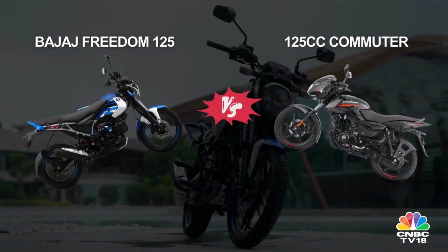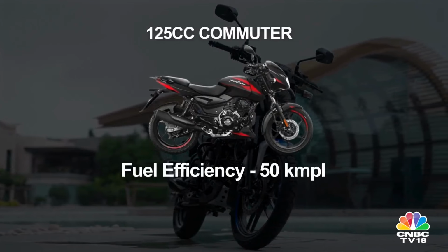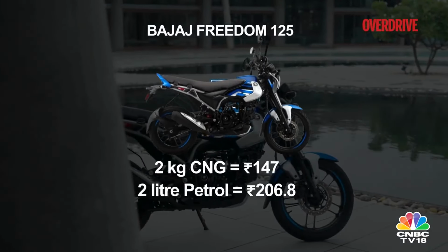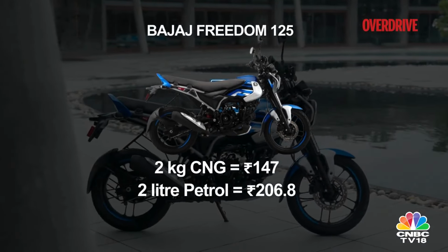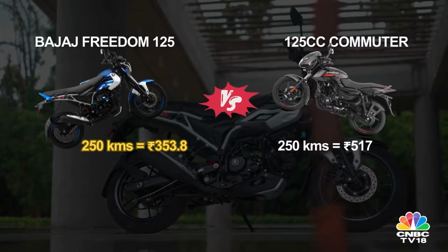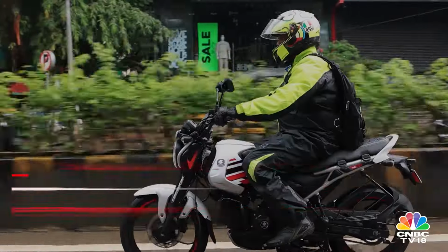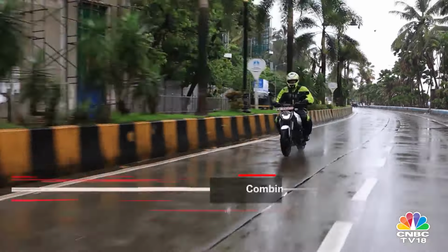So if you compare the Freedom to a regular ICE 125cc commuter motorcycle, which would give you around 50 kilometers per litre, you'd spend around 517 rupees to cover 250 kilometers. Whereas with the Freedom, you'd technically be spending about Rs 147 on 2 kgs of CNG and around 206.8 on petrol to cover the same distance before running both tanks dry. So theoretically, you'd save around 163 rupees every 250 kilometers, which may not seem like a world-breaking number at first, but once you add it up over the years and kilometers that you'll be riding this one around, the amount of money that you'll end up saving is pretty substantial.